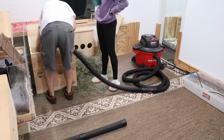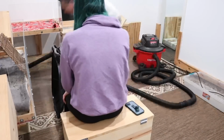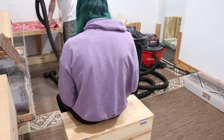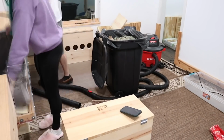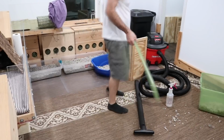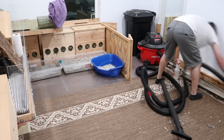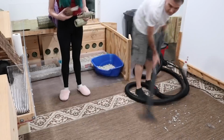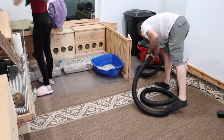Sometimes I feel like I'm gonna pass out very easily, which is why I'm just sitting on the hay box here. So yeah, he definitely helps me. Vacuuming is one of the worst things for my pots, which is why I have a robotic vacuum in the rest of my house. But on weeks that I am feeling better, I try to do everything that I can myself. This week I just knew after cleaning my entire house, I was not gonna be able to clean the bunny room by myself as well.